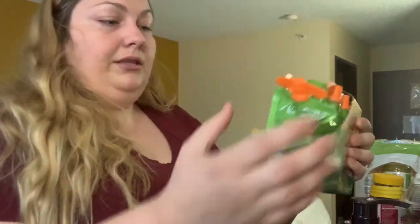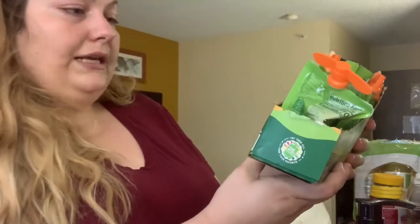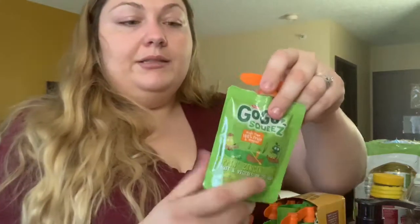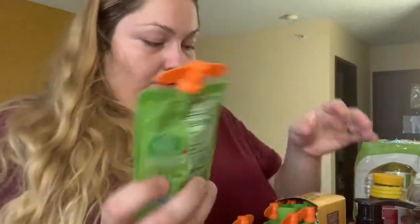I got him these fruit and veggie go-go squeezes. They're just like the little pouches. In my last haul, I showed you that I bought him like the baby food pouches. These were only, I think, like $5 or $6 and you get 12 of them. So that makes them like a little bit over 50 cents a piece. And they are smaller, but I'm gonna see how he likes these, and if he doesn't really care for them, then I'll just go back to the other baby pouches.